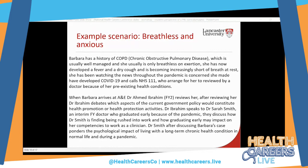Normally in a PBL scenario, it's normally about a side of A4. This is obviously a lot shorter than that, but it's just to illustrate how these things work. So then going through into the second paragraph, they've reviewed current government policy. You could potentially have to look at what the current government policy is. And then health promotion, health protection activities. Now that's quite a loaded phrase. And quite often in PBL scenarios, there will be lines like that, it's just quite an obvious one to people who are experienced of it, that's what you'd want to be picking up on.